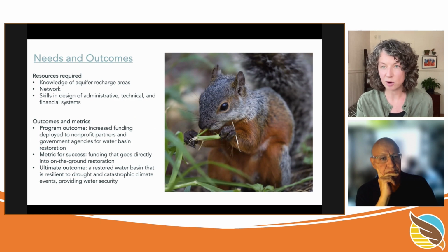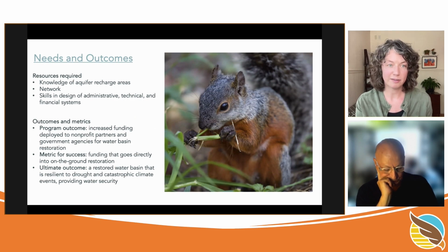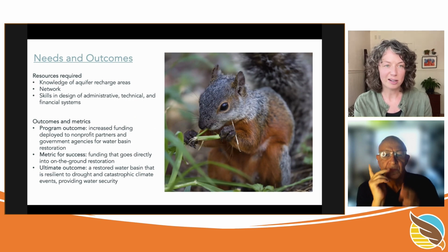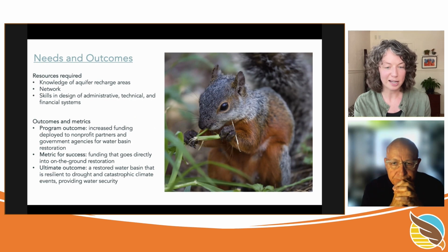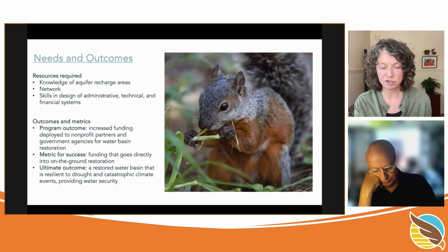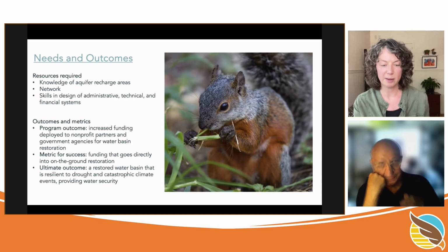For our work, we also need a network, and we've invested a lot of time and energy into developing that, both with partners who have been colleagues of Terra Habitat's team for decades, and also with new partners in government agencies in the water department and those who would participate in the delivery of the restoration mechanism. And then finally, we need skills in the design of administrative and technical and financial systems. This expertise we largely have in-house within the Terra Habitat team.